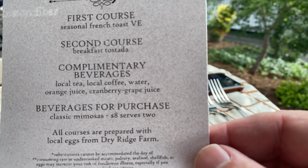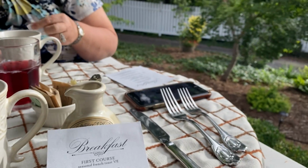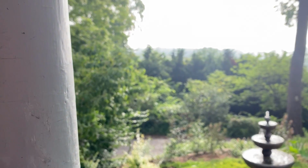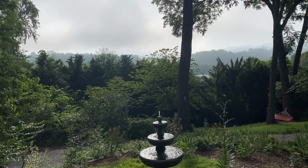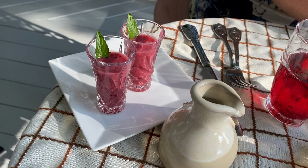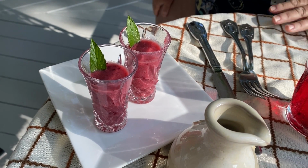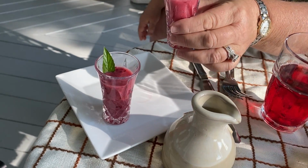So that's a pretty good deal for a mimosa. So we are just sitting here. The sun is starting to peek out from the clouds. Wish we had a little bit better view, but it is still gorgeous. They actually start with a smoothie amuse-bouche, and this is plum and banana right here with a little mint leaf in it to cleanse the palate before breakfast.